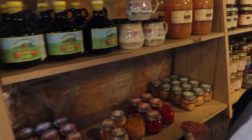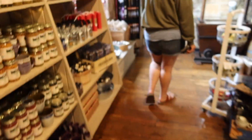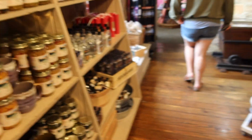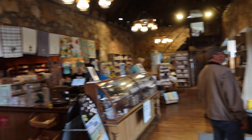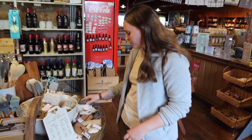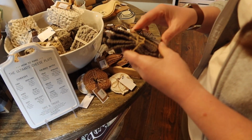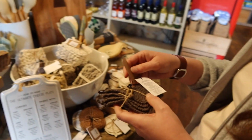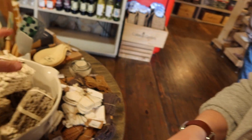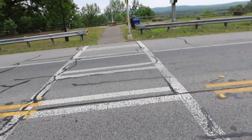All right. So they have a little country store in the front of it. Dad's over here looking at all the jar stuff. Hannah's going back that way. See, it's just a little store. What is that? I think it's wash rags. Is it? Coasters. That's what these look like, little coasters. It doesn't really say, I guess. All right, we'll throw a little extra in this food review.